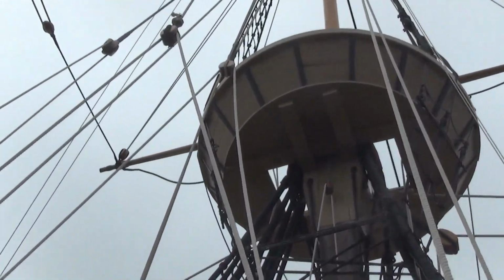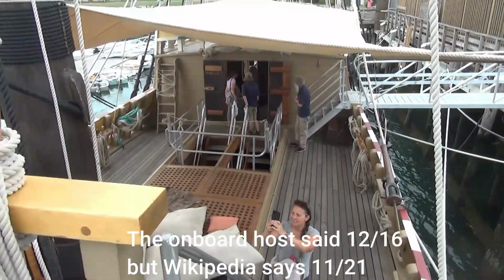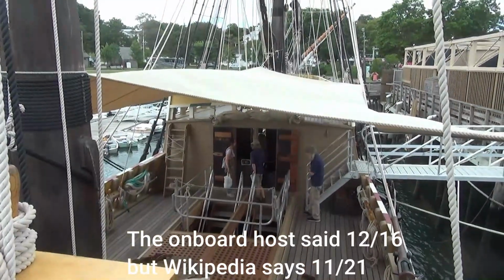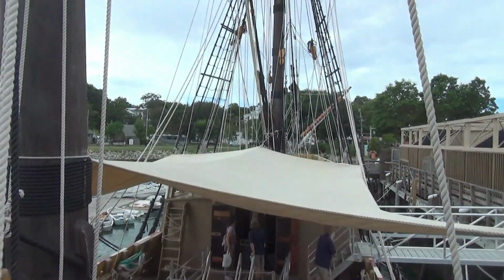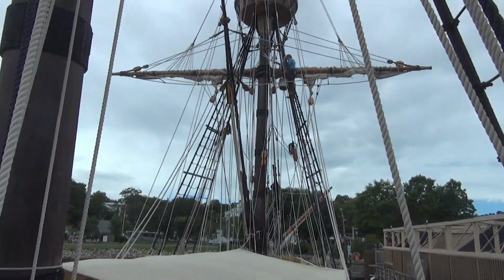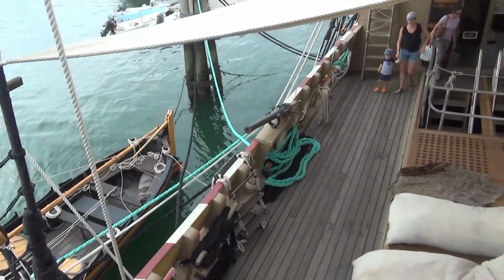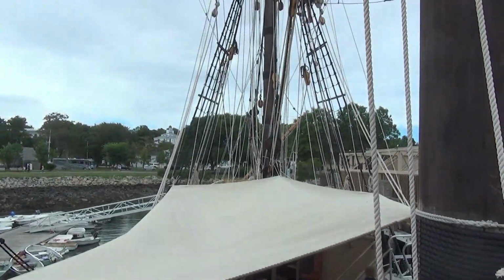So they anchor out at Cape Cod for 5 weeks before they. They arrived here December 16 with 102 people. And that harsh winter, they lost half their crew, so they ended up with just 52. So December was a worst time of the year to get here in Massachusetts.